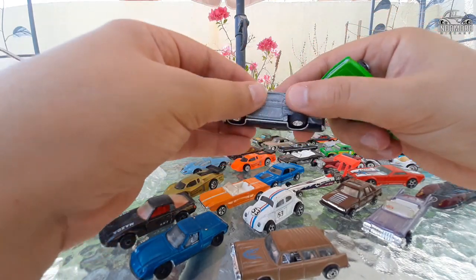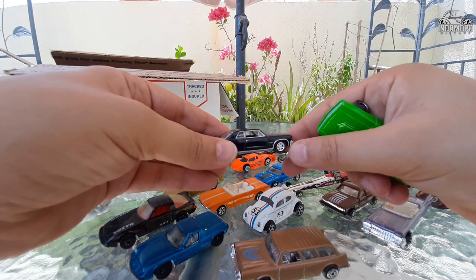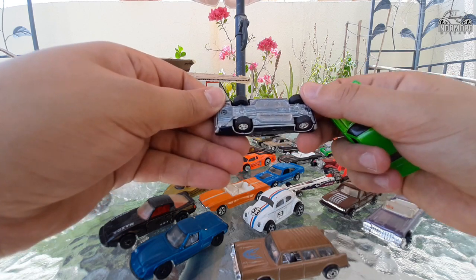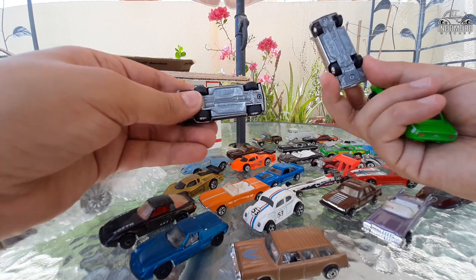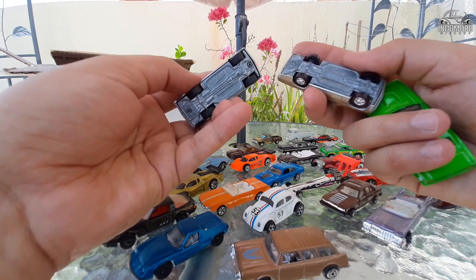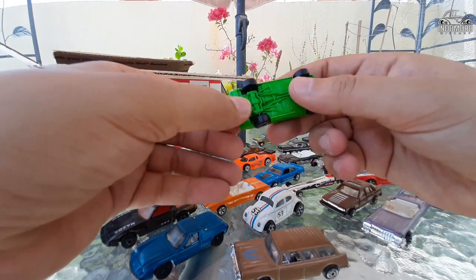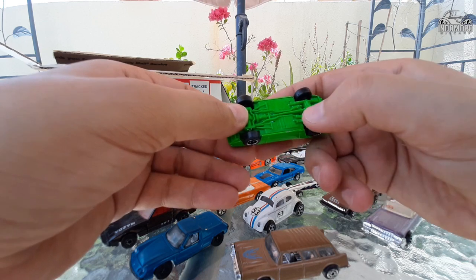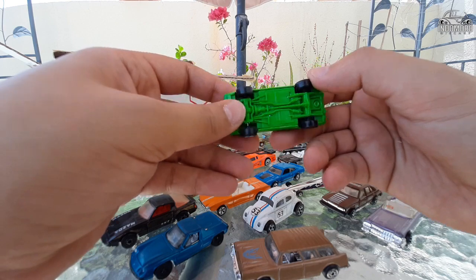We have here, again, a Johnny Lightning Pontiac. Yes, with different color. 1964, and here 1964 also, as you see here, with two different colors. Beautiful. Here a Hot Wheel, oh sorry, a Matchbox, Plymouth 2003, and this Plymouth is a 1970 model.